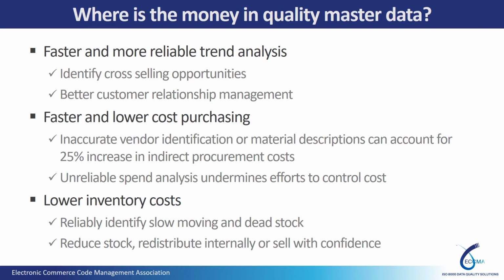Lower inventory costs. Of course, if you can reliably identify slow-moving and dead stock, you can reduce stock. And that's typically done by reducing reorder quantities, by redistributing the material internally, or by what we call safely disposing of surplus materials. Yes, you are selling it, but you want to make sure it's not a critical material. The fact that it hasn't moved for 10 years doesn't mean it's surplus to your requirements. So there are methods, but it all starts with really having a good understanding of the material itself.